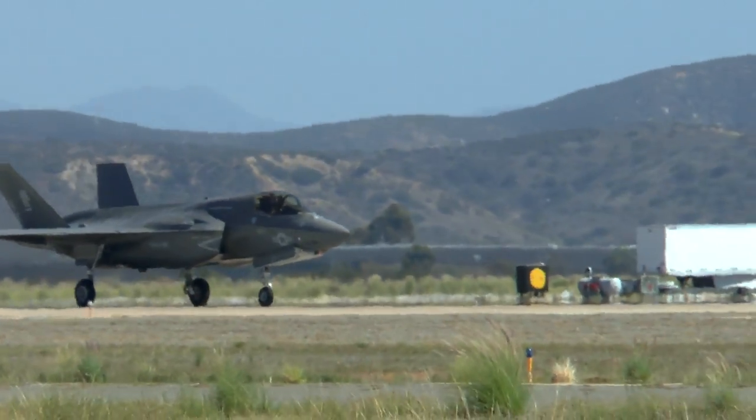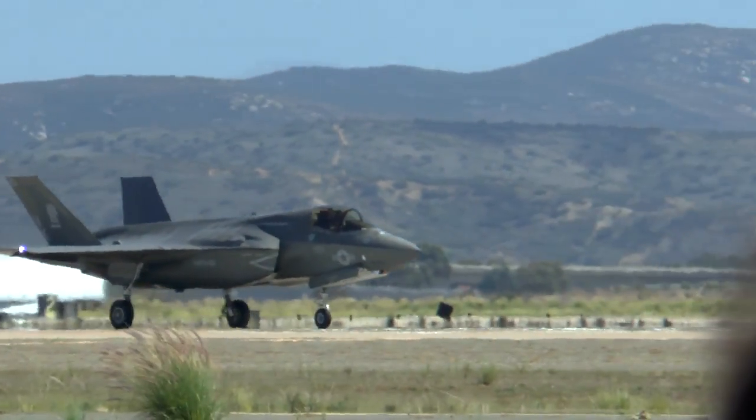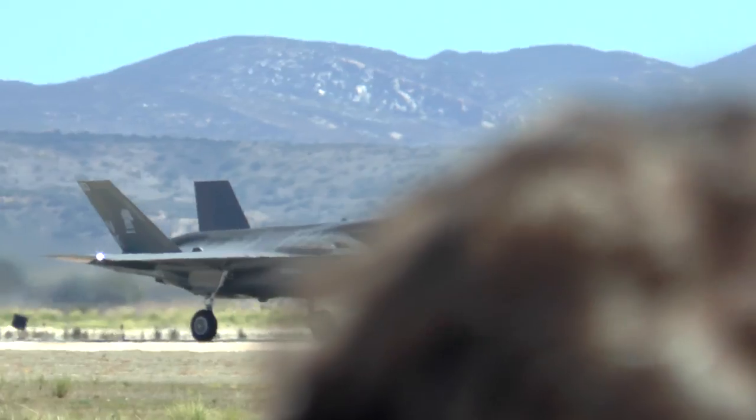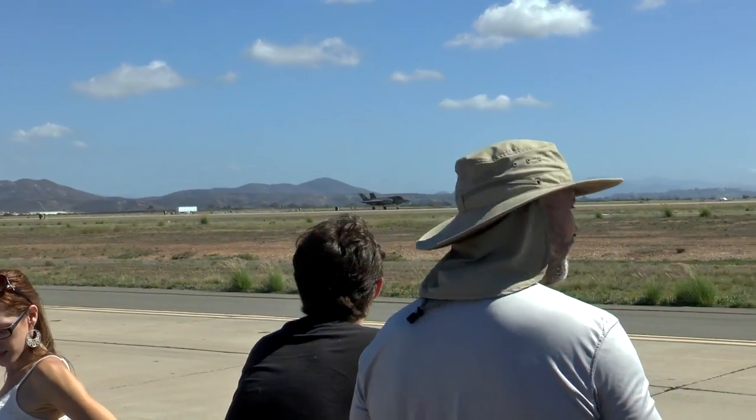Ladies and gentlemen, if you would like to see an F-35 Bravo up close, we have one on static display on the far western side of the air show. We have pilots and maintainers standing by to answer any questions that you might have.